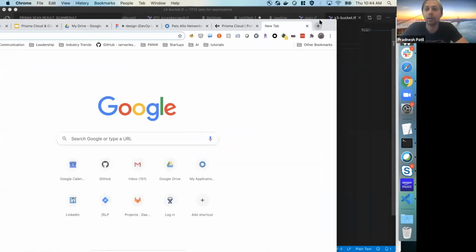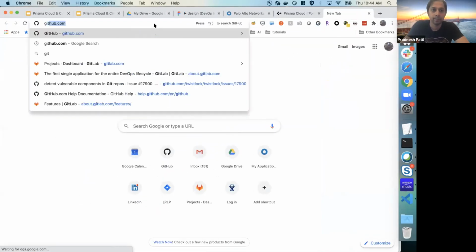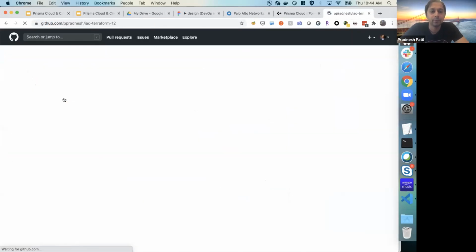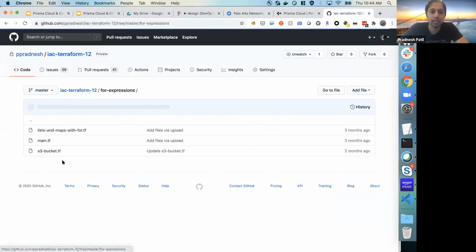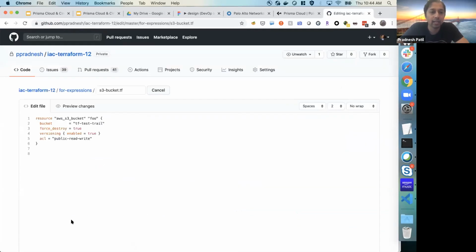Okay, it's trying to create a new tab. So this is a repository I have with a few Terraform templates. This is the same module that I showed you earlier, with the same files. What I'm going to do now is trigger a PR, a bit artificially. I'll just do it in the UI. It's going to add a new line or take out a line or something to trigger a PR.